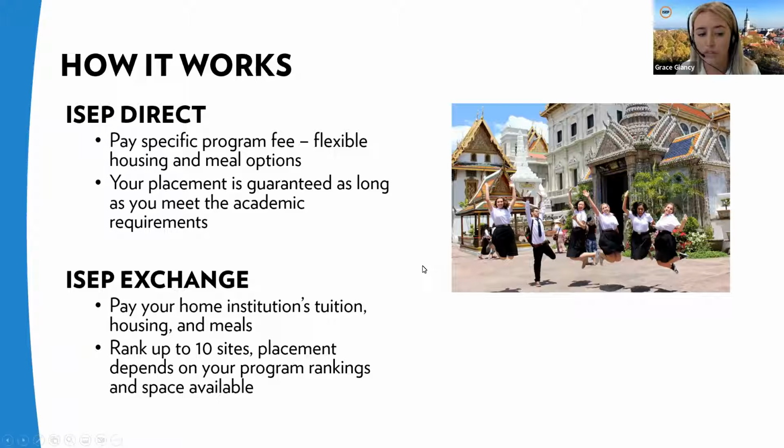You pay your home university's tuition, housing, and meals, and you can list up to 10 sites on your application. Placement on ISEP Exchange programs depends on your program rankings and space available on those programs. And if you have any questions on what programs are best for you, program type, we kindly ask that you reach out to your home ISEP coordinator.